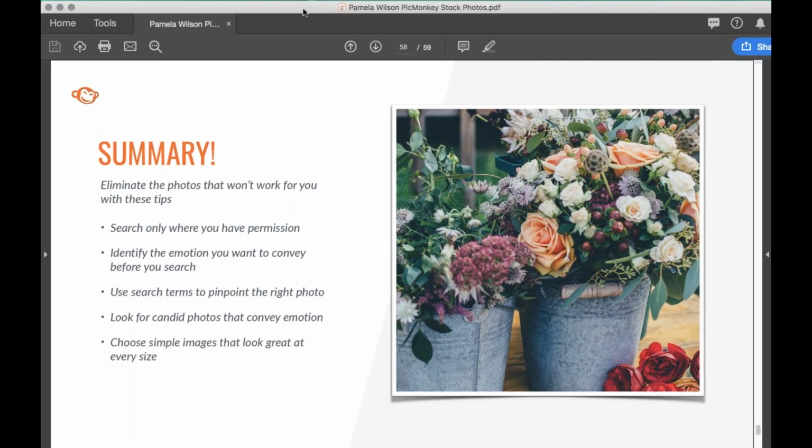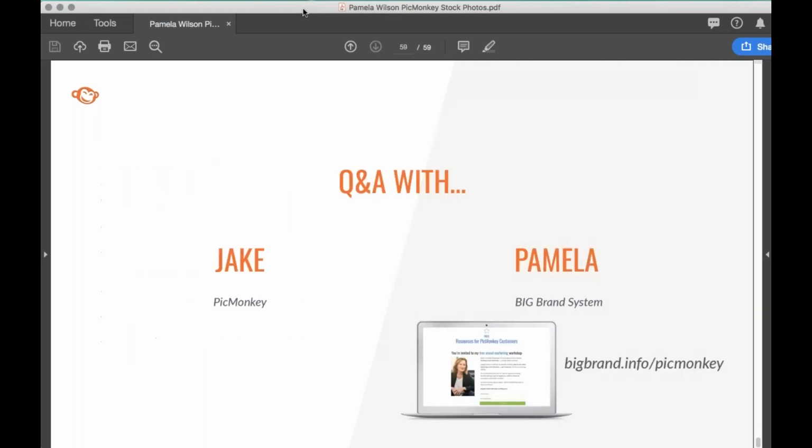And then finally, we talked about using visually simple images. And the reason we do that is that visually simple images look great at every size. So when your social media platform visitor is looking at your image on a small thumbnail, your image still looks great, even though it's reduced in size. You can still make out what's happening.